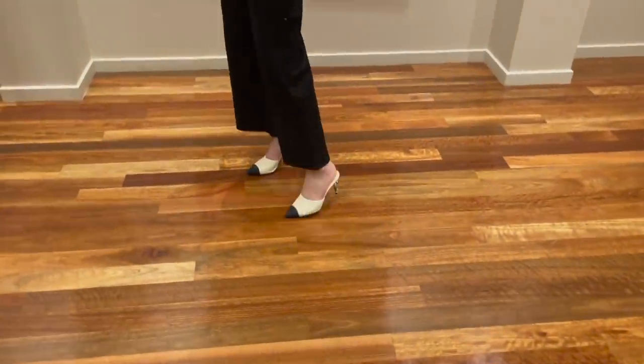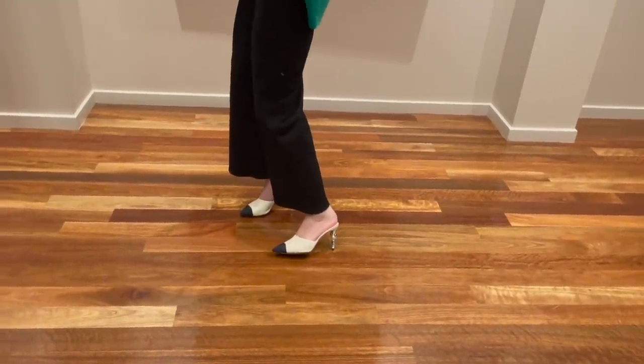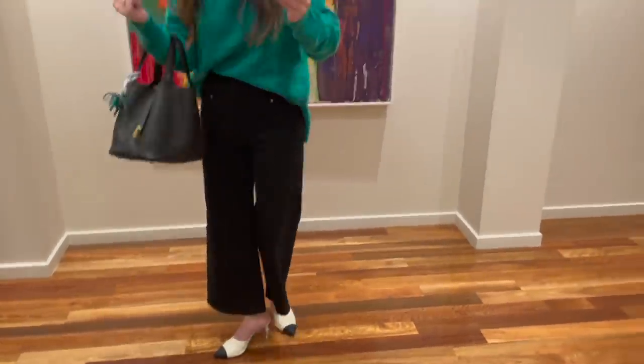On my feet, I am wearing my Chanel mules, which I've been wearing a lot lately. I don't know, just rediscovered my love for them again.